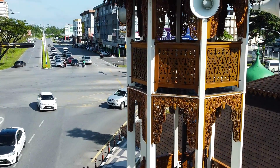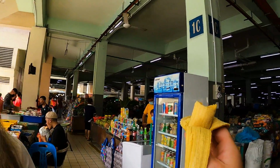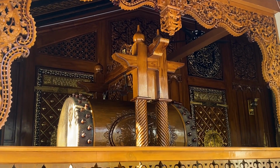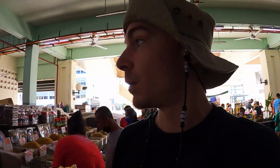Indonesian or Malay style. Sorry, not trying to start any wars in the comments. Now we did notice a drum out front of the mosque, which I've never seen before. Let me know if you know what this is. It reminds me of a Buddhist thing called the Dharma drum, which is something they would hit to sort of awaken the spirits in the morning. But at a mosque, we saw a really beautiful, intricate wood drum out front.